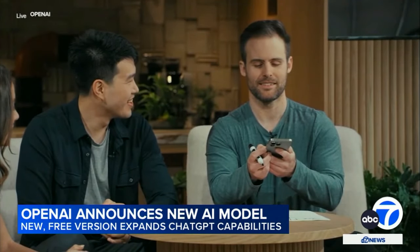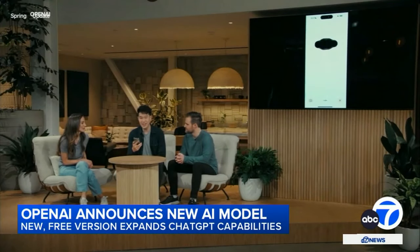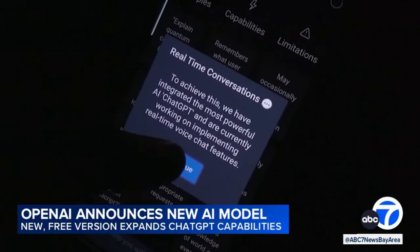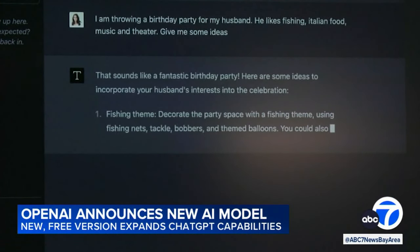OpenAI presenters also showed the model detecting users' emotions. How do you feel? I feel a lot better. Thank you so much. OpenAI says ChatGPT-4o will be free for all users. Paid users will continue to have up to 5 times the capacity limits of free users.